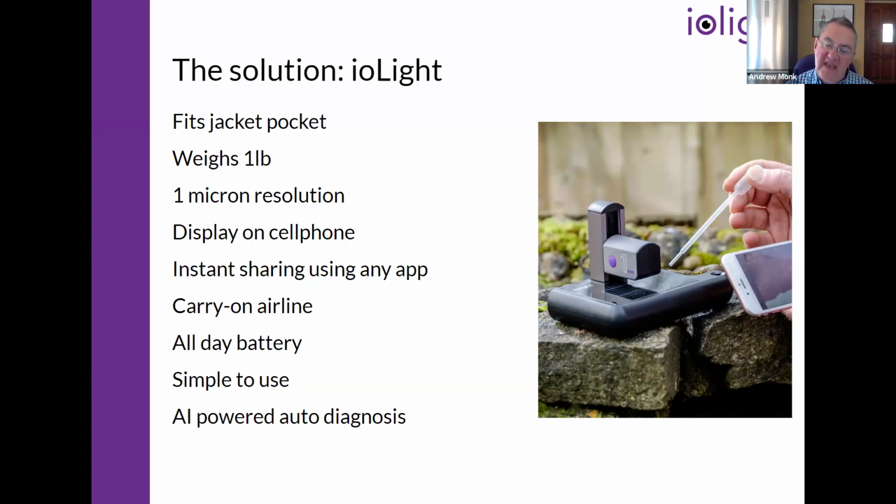The battery lasts all day if you're working in a normal way, and if you want to have it running all day permanently with a video display, say you're at an exhibition, a show on your booth or something, you could just use a backup battery pack that you would use with your cell phone.